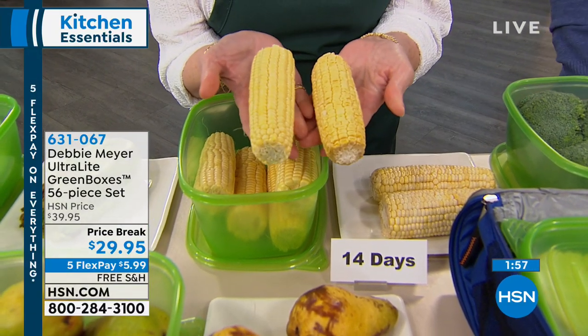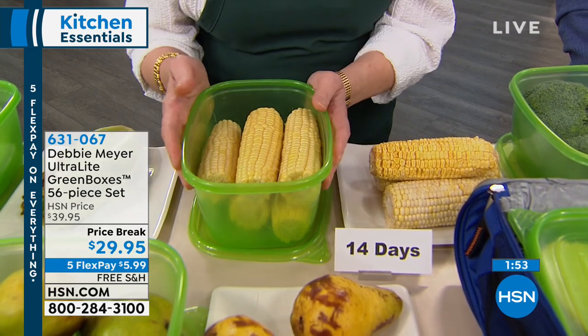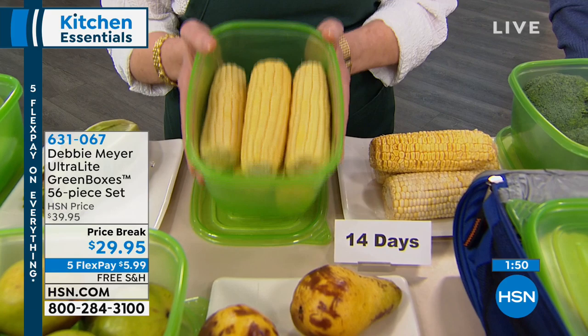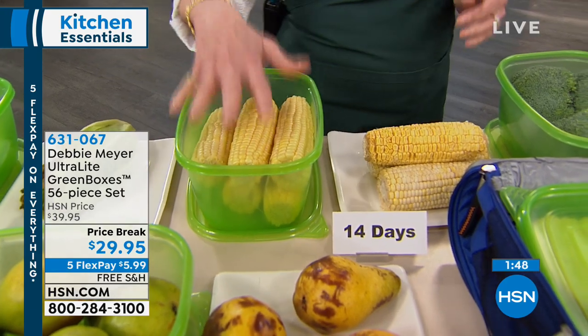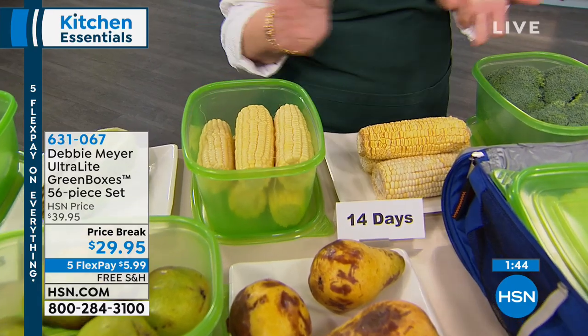Look at those. Look at those ears of corn at 2 weeks. This also means that you get ready in advance. You don't go to the store as often. If you're going to have some people over for this week's barbecue, buy it 2 weeks in advance. You know it'll be fresh for you.